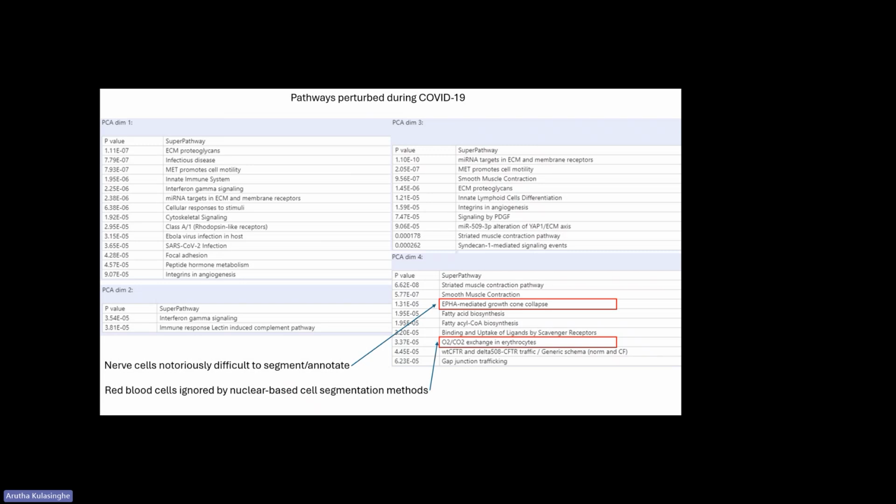What was fascinating was we could start to see, using a cell-free approach, that oxygen and CO2 in red blood cells were being perturbed during COVID-19. You would not be able to do that using a cell-based approach. The other pathway that was perturbed, which was interesting, was associated with the nerve cells found in the lungs. And so you would never be able to identify these or cell segment these based on cell-based approaches. So we think this is a really neat approach to getting more information from using a cell-free analysis of CosMx data.